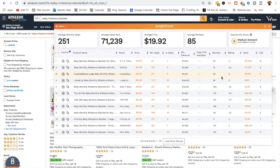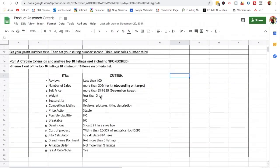The numbers are there, right? Although it's a little bit on the competitive side. And then you just go down the line, you go down the list. Is it less than 3 pounds? Yes, it is. Seasonality? It's not seasonal. Pictures and all this other stuff, right?